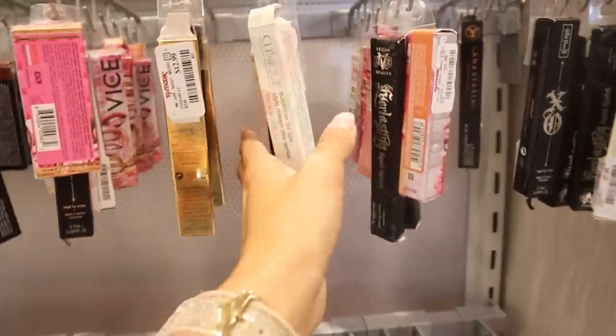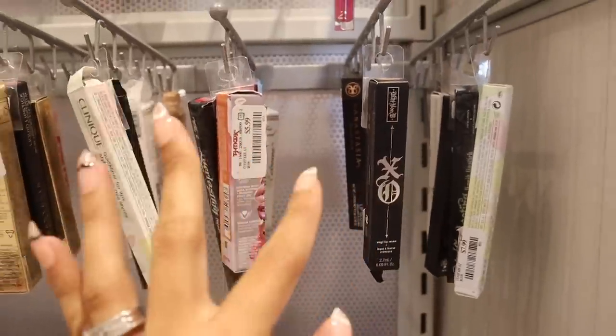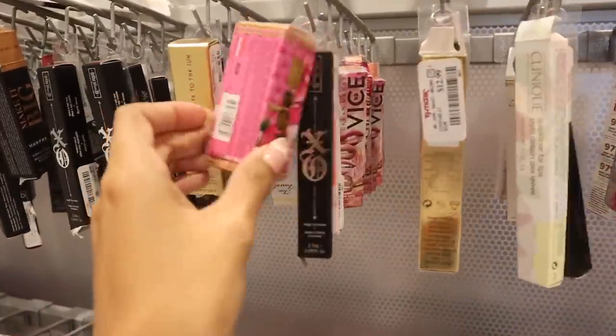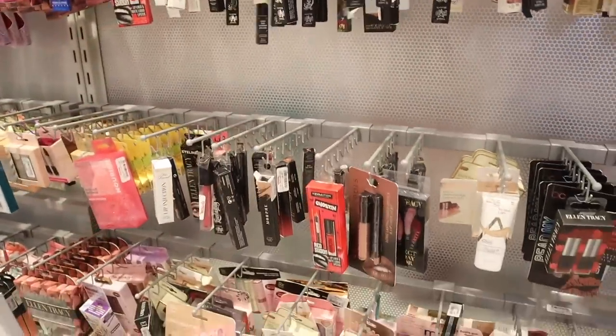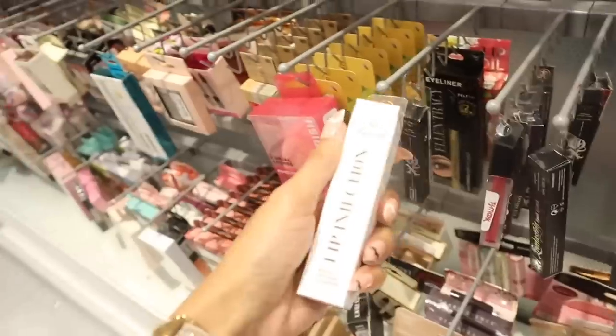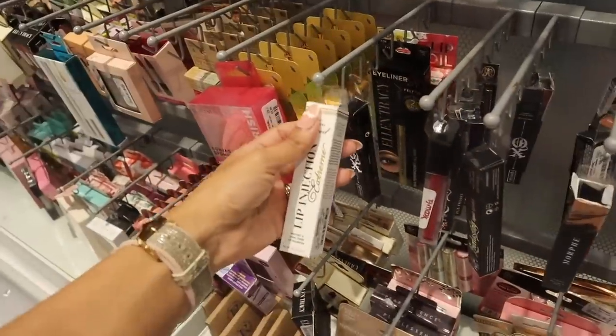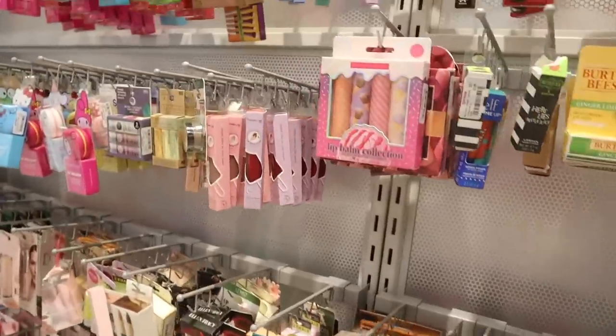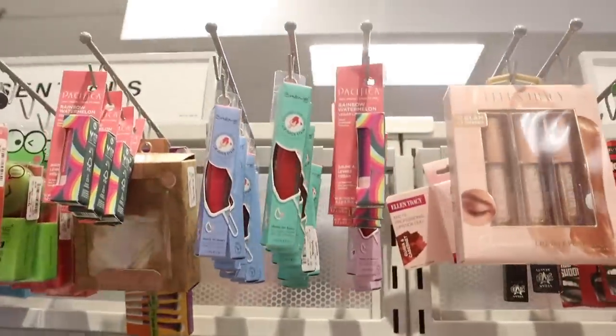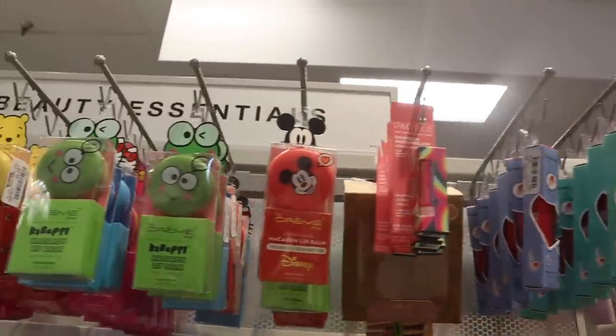So it looks like they have Too Faced hiding back here. I really want to get a Buxom lip plumper for the giveaway, so keep that in mind. And I don't see any Buxom today though, but they do have the Too Faced Extreme Lip Injections for only $10, and it's such a great deal. But let's see what they have over here. Some more of the lip juice stains, watermelon vegan lip balm.